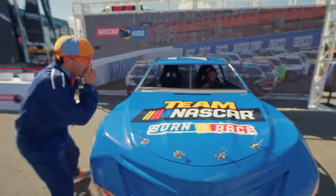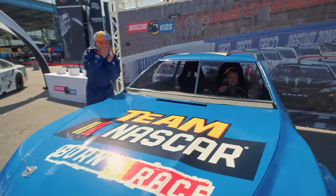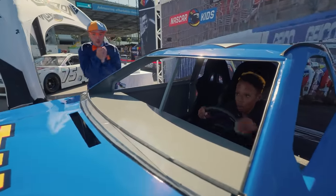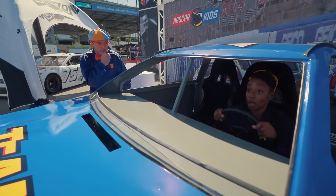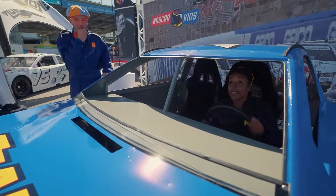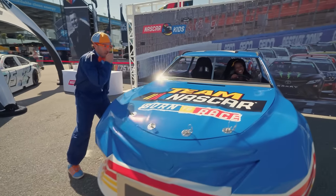Okay, keep going. Watch your inside. Okay, speed up. There's a car two back. He's going to pass you. You're fast. Yes. Keep on the gas. Here we go. Woohoo! Time for a pit stop.